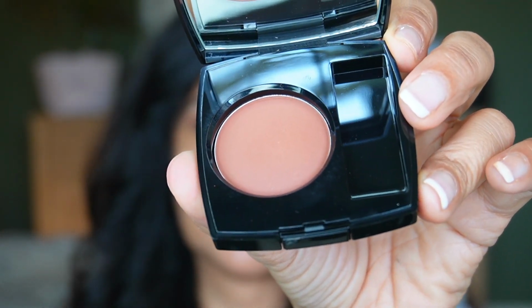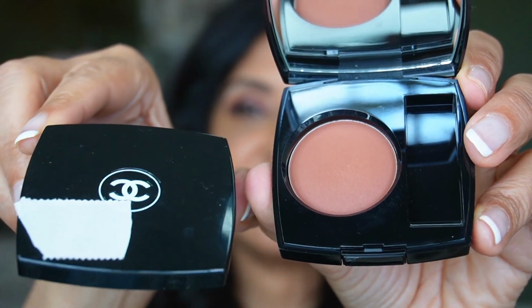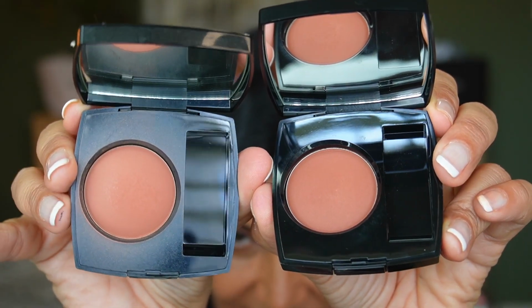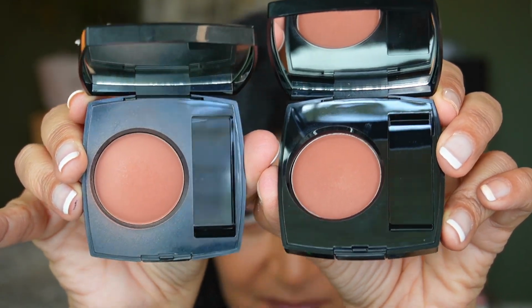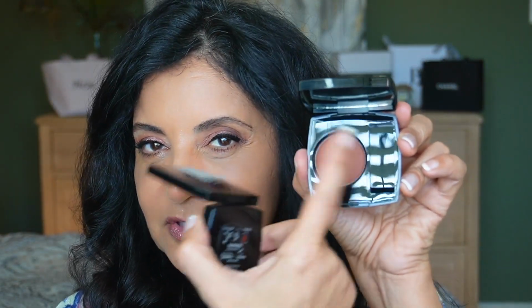Let me first show you the 2 shades so I can compare them with the old and the new. I did pick up Brun Rouge, and here's the new formula. And let me put it next to the old one that I have. And I do have tape on it so I can tell the difference. I have to say that the old one does look a little bit darker. It could be because it's old. It's probably a year and a half old. And plus the powder around it just kind of throws it off with a shiny new black surrounding here.